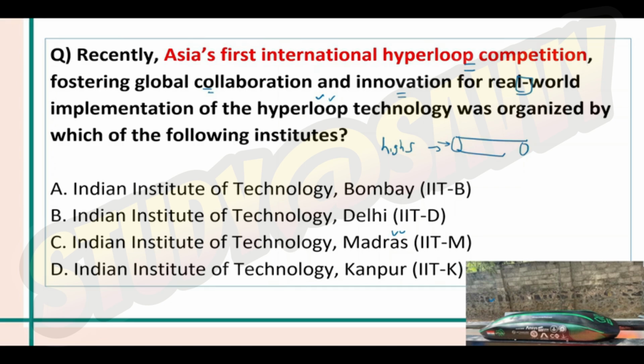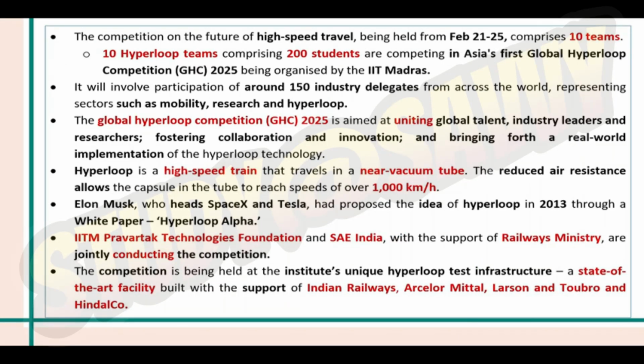So to foster collaboration on this technology, this competition was organized by IIT Madras. Now another important point: the organizations jointly conducting this competition are IIT Madras Pravartak Technology Foundation, SAI India, and the Railways Ministry.